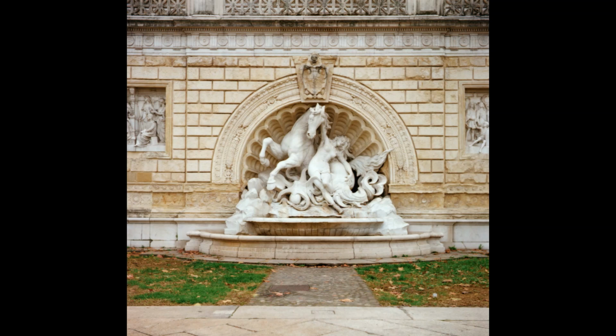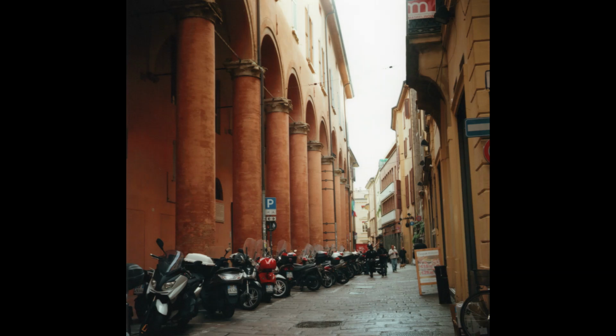Answers on a postcard. Okay, we're going to go quickly over the next two images because they're basically the same thing. So we have this one here. It's just a random street in Bologna, a random back street. I liked these columns on the left-hand side leading down through the street. And if you know my photography, you know that I like leading lines and small alleyways and street photography like this.